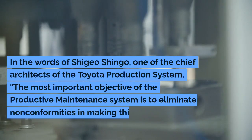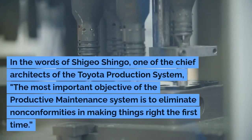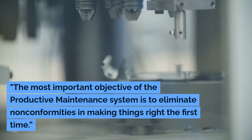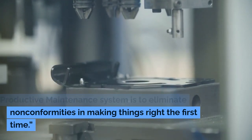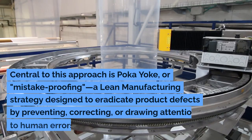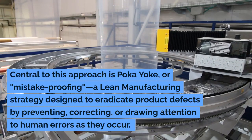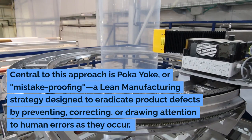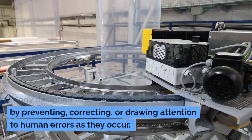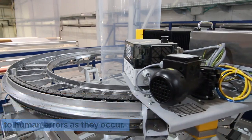In the words of Shigeo Shingo, one of the chief architects of the Toyota production system, the most important objective of the productive maintenance system is to eliminate non-conformities in making things right the first time. Central to this approach is Poka Yoke, or mistake-proofing, a lean manufacturing strategy designed to eradicate product defects by preventing, correcting, or drawing attention to human errors as they occur.